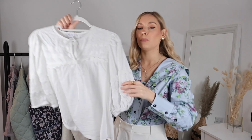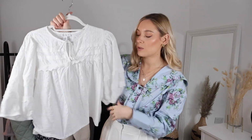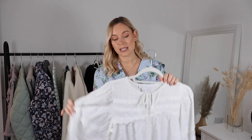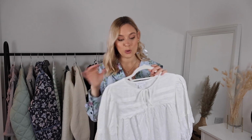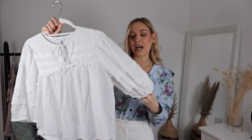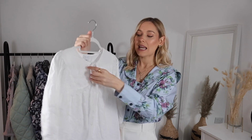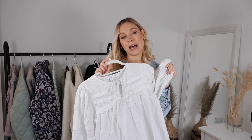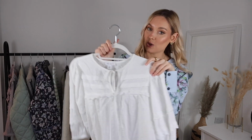And this is an example of one of my most ever worn tops. It is this Warehouse blouse which I've had for years, and I wear it time and time again because it's a more interesting shape than a normal t-shirt or a normal shirt. And it's got that feminine edge with the puffball sleeves, the ruffles. It's got a bow on the neckline here. And it's really nice to pair with those capsule wardrobe staples, but it does add that layer of interest.